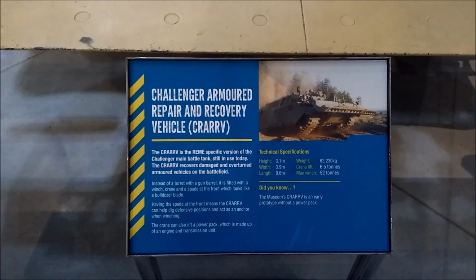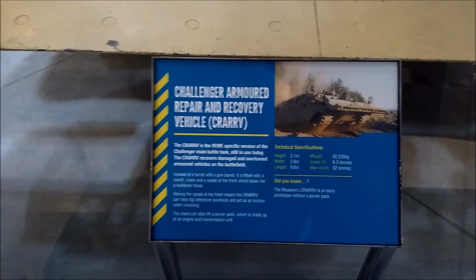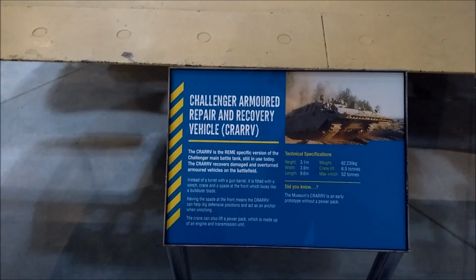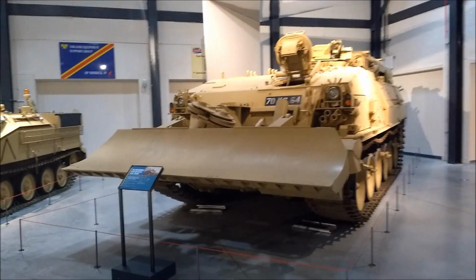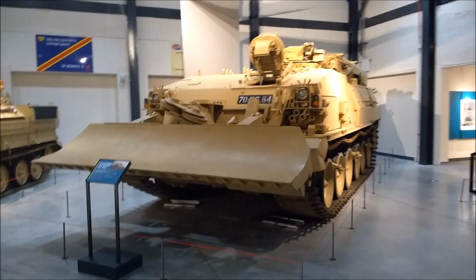Just look in more detail at this. The Challenger Armoured Repair and Recovery Vehicle. So it's 62 tons. It doesn't have a date of operation, but I'm assuming it's in the last 20 years and it's used in the desert. But it's one of these ones. I kept looking at it and it just gets bigger and bigger.